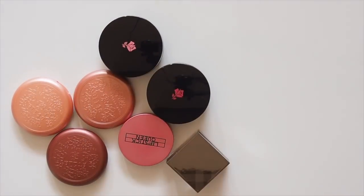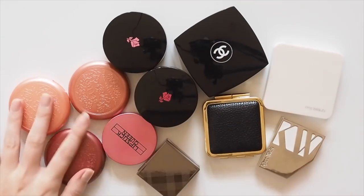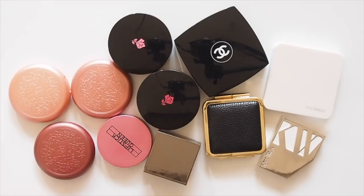Starting with the first cream blush I ever bought, and one many of you might have in your collection, Stila Convertible Colour. This is a classic, fairly firm cream that can be used in a variety of ways.